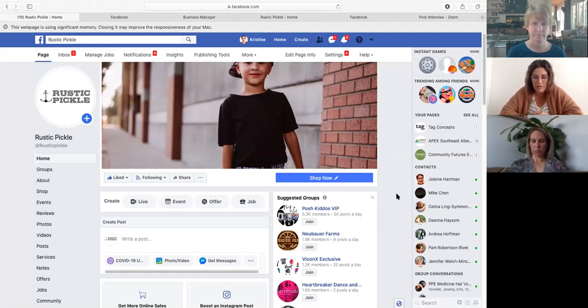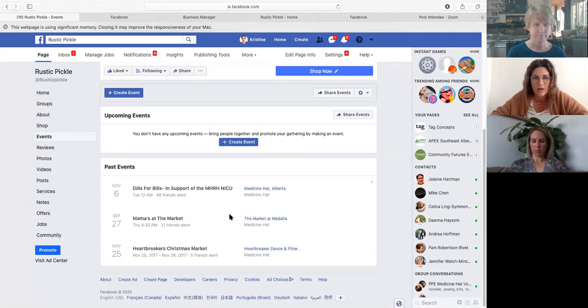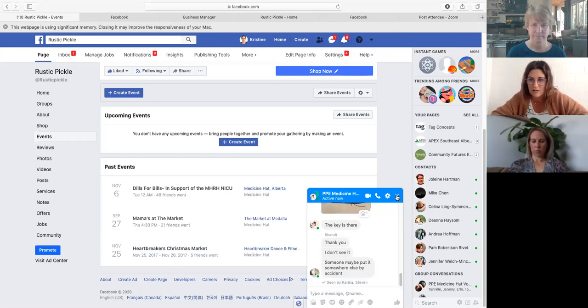So we can go back to the retail clothing store example. I'm going to see if I have some old events on here. Yeah, I do have some other events that I created. I was in a number of markets. I didn't usually do events for my sales because I ran my sales right in my VIP group. This is kind of going a little bit deeper, but you can actually create events in your groups as well. So I would create events in my group for sales.